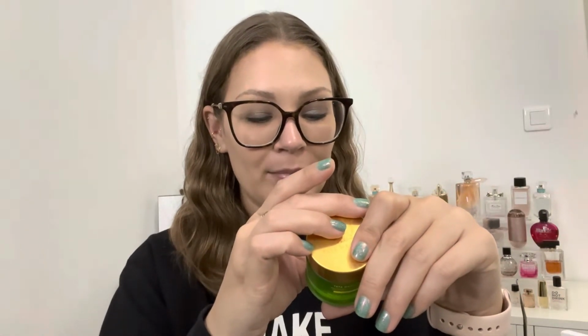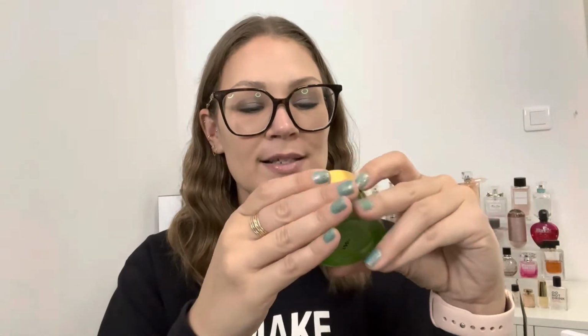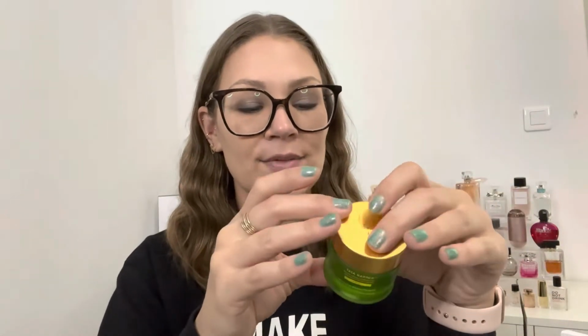I think it's a great mask. The only thing is that Tata Harper is a clean beauty brand, and so this just goes bad. It expires so much quicker than other masks. And because of that, I would not repurchase it. It really is only because of that.